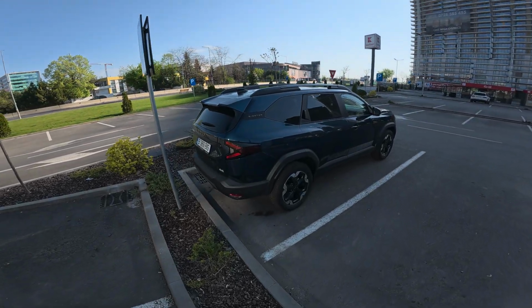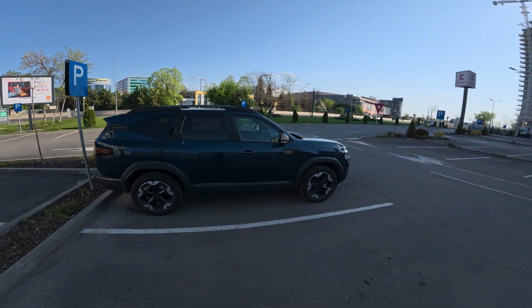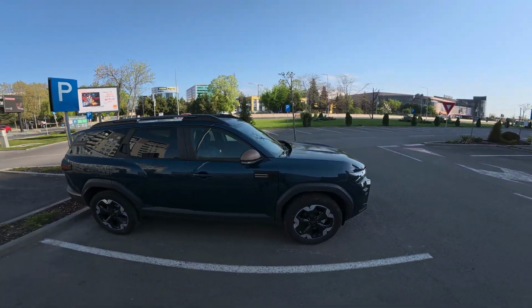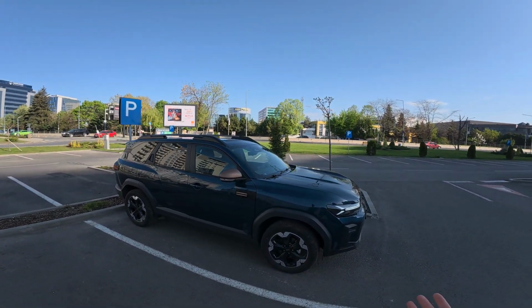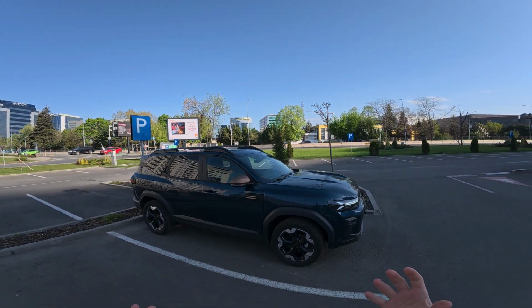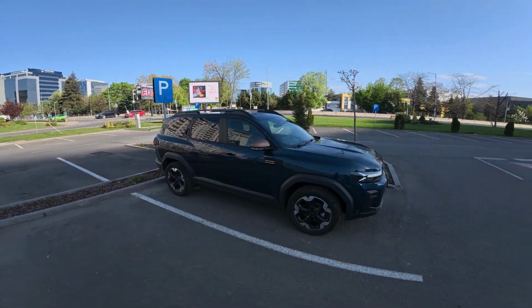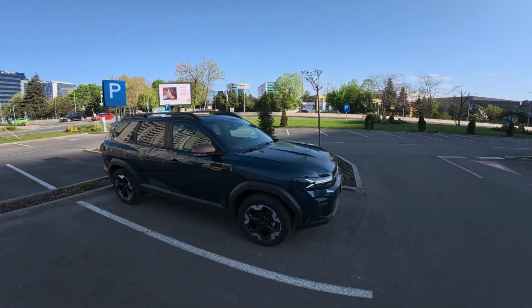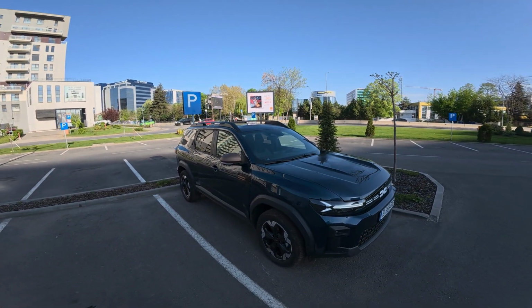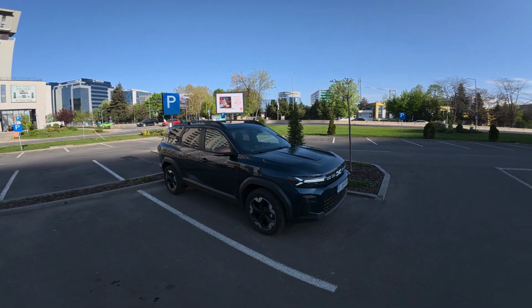Because I have so many questions from you regarding the consumption on this new Dacia Bigster, and because I still have the chance until I get back the car to the Dacia, I want to test the consumption in the city. And today we will travel the whole city. We are in Bucharest. Today it's kind of a holiday, so there will not be so much traffic, but still it will be a pretty relevant and real life consumption test.